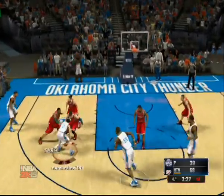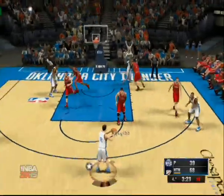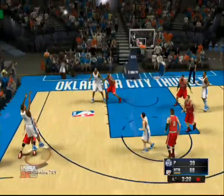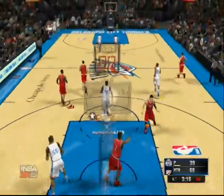Mutombo sets a screen. Stockton draws the double. Kicks it out to Jones. That's nice passing there by Houston. Thompson for the triple. The shot is off, and it's Boston the other way.